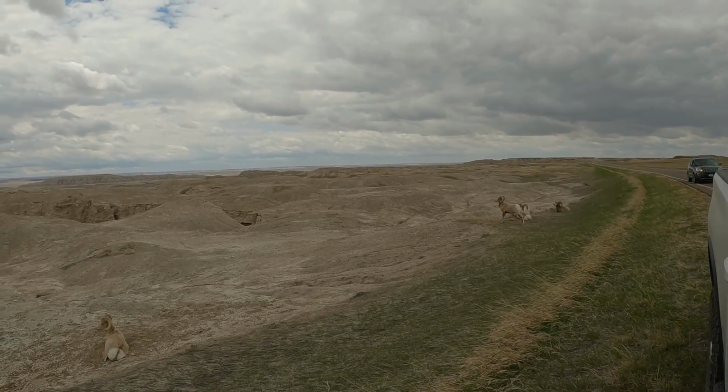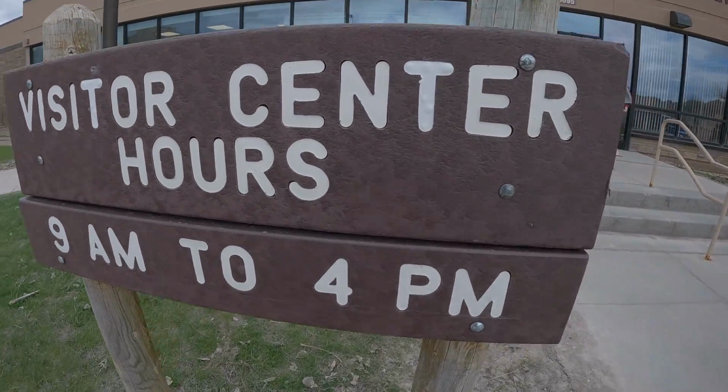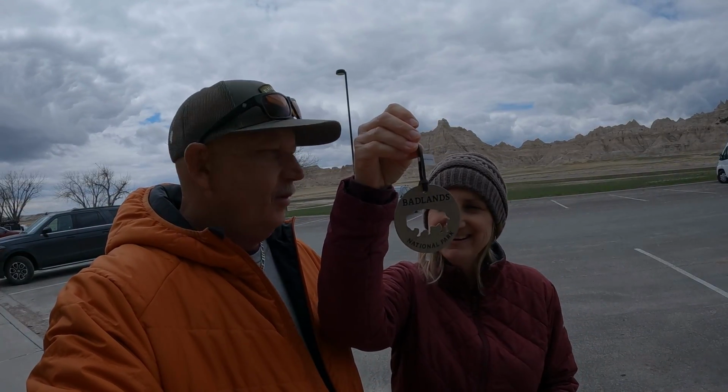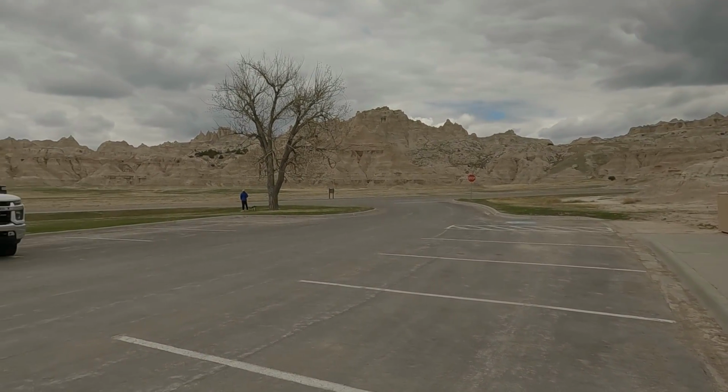Then we ended up at the Ben Reifel Visitor Center. What a great place to stop to get your souvenirs or whatever you need, and also to have a quick lunch or a quick bite to eat. They have some really great picnic spots, tables with wind protectants, and definitely stop there. Take your dogs. Dogs are not allowed on the trails in this national park, but you can take the dog to the visitor center grass out front, the parking lot, and the picnic area. That is what we did. We had our dogs with us, and because it was a day trip, we didn't want to leave them too long. So we stopped there, and then I hit Stan with Notch Trail.